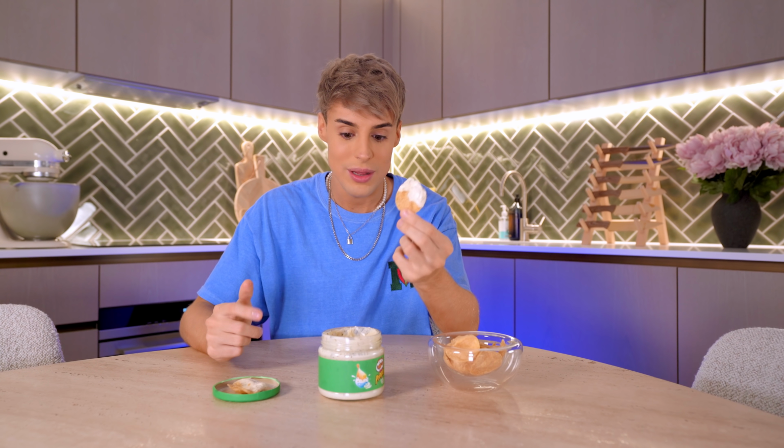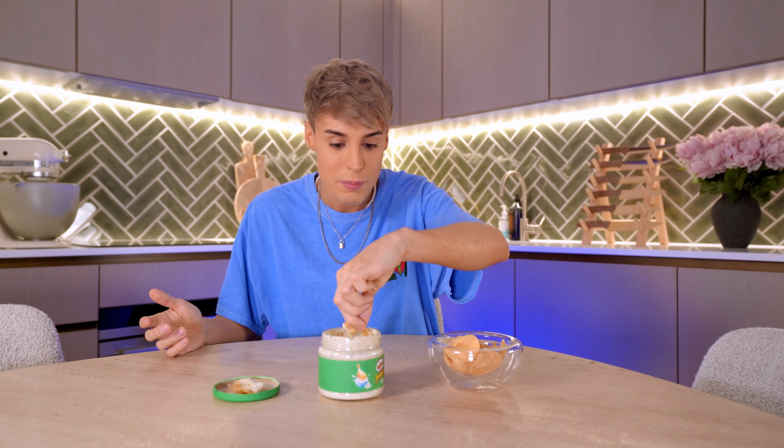It tastes like sour cream. It tastes like a really thick onion ranch. It tastes a little bit like ranch. This is beautiful. If I compare this to a Doritos dip, this one wins. This is so good. I have to keep it real. This is a 10 out of 10. There's literally nothing bad I could say about this.